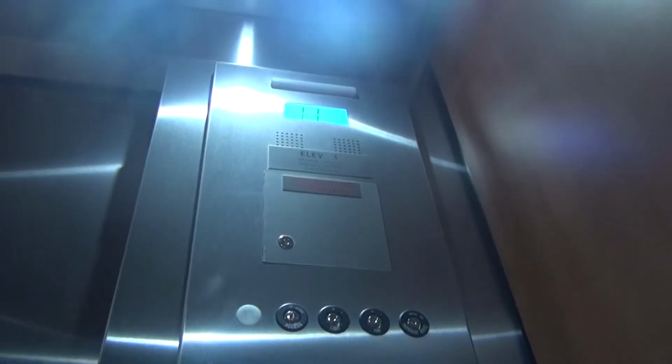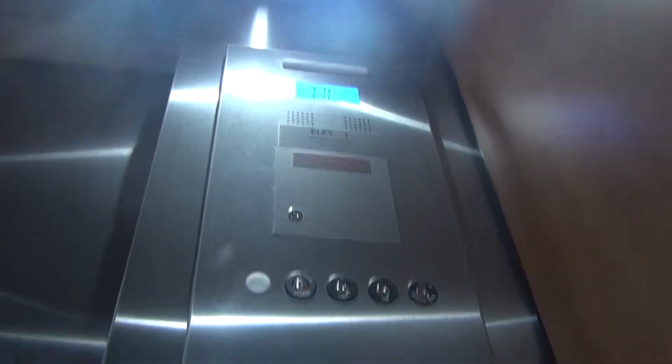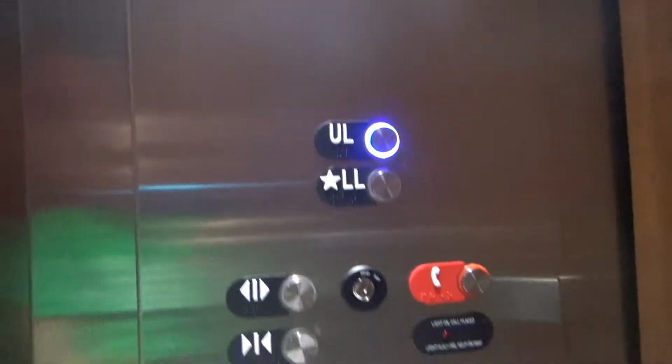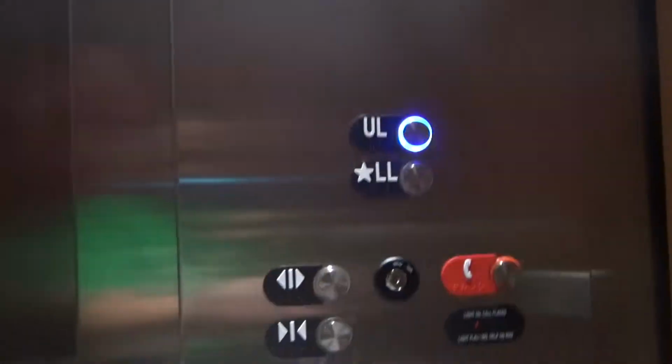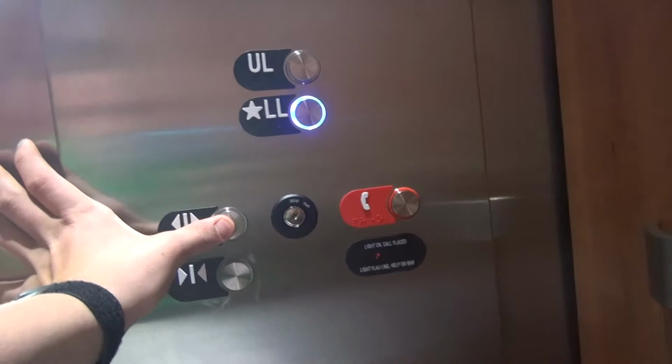Oh, look at these buttons here. UL. They're up a level. Leveling. Going down. Come on, get in.